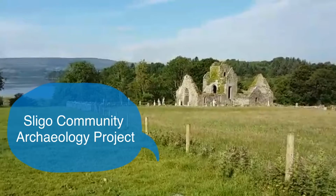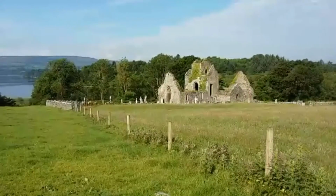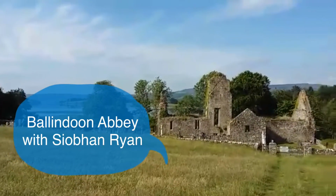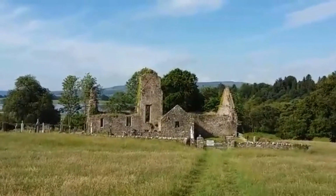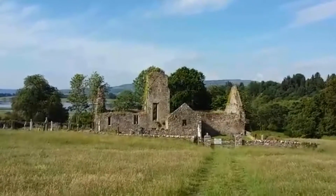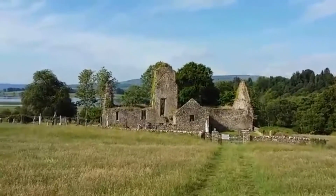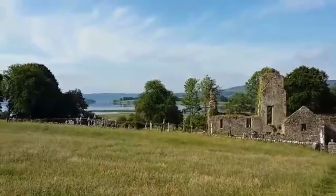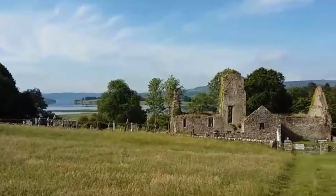Today we're here to visit the beautiful Ballindoon Abbey on the shores of Lough Arrow in County Sligo. Ballindoon Abbey is certainly one of my favourite monuments in County Sligo, and it was built by Thomas O'Farrell in 1507 as a Dominican priory, so it was a priory for nuns. And the setting is just stunning. There's hardly a puff of wind this morning, and the lake Lough Arrow behind is like glass. It's absolutely stunning, the setting here. It's absolutely beautiful.